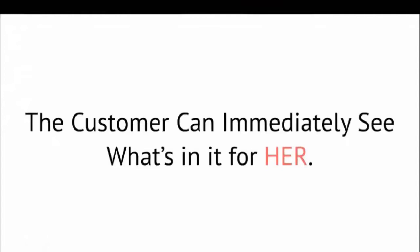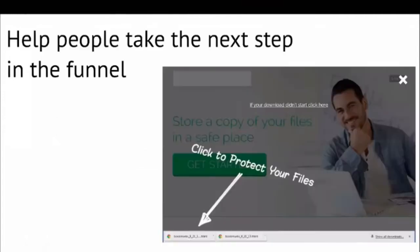So this is an example of getting people to take the next step. So it's a landing page that people have to download a product. And once they downloaded the product, instead of just showing them that they need to install something, we added a thank you page which said, hey, click here to protect your files. Now, this isn't a message saying download or get started. It's a message that says, if you click this, you're going to protect your files. So we're making it about them.